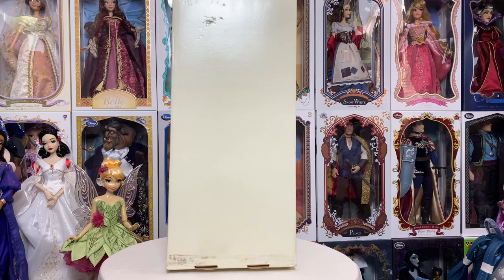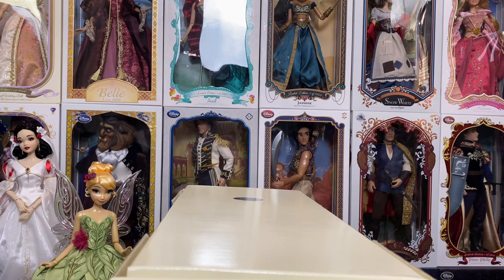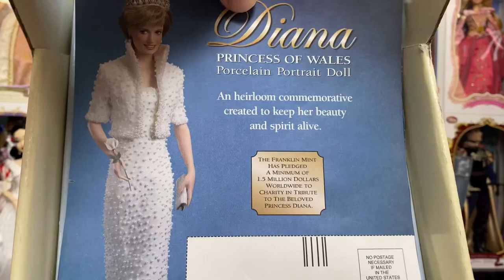Okay, so this is a huge box. This doll is actually close to 17 inches tall, and the box itself is even taller, so I had to lay it down. But as you can see here, it does say on the front box, Diana, Princess of Wales. This is one of the commemorative dolls that Franklin Mint did back in the early 2000s to commemorate the life of Diana and feature her in some of her more iconic outfits.